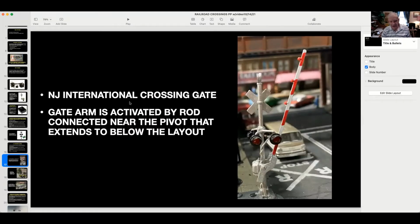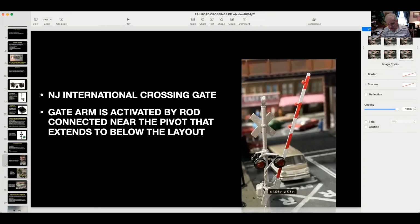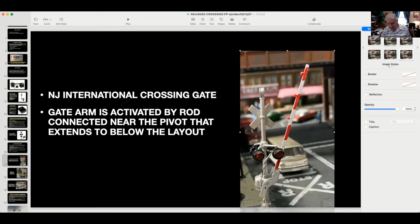Now, here's a picture of the NJ International crossing gate, which is on my layout. The gate arm is activated by a rod connected near the pivot that extends below the layout. I don't know if you can see my cursor here, but there's just a thin brass rod that hooks into the end of the gate here. As you can see, if you pull the rod down through the layout, it'll raise the gate. If you push it up, it will drop the gate.